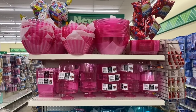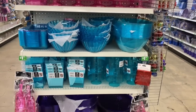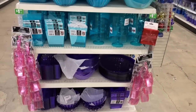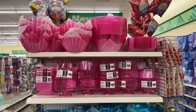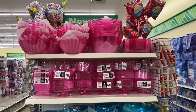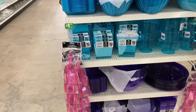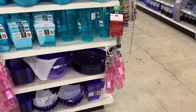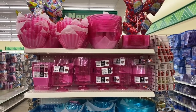If you guys want to throw a candy themed party, these are back fully stocked. And actually, these are really popular. They come every year and always sell out. So if you want to do a candy themed party or just whatever kind of party, they have these back and they're all $1.25. And again, they do go fast. And they even have the little candy shovels. They only have the pink ones, but still you can mix and match for $1.